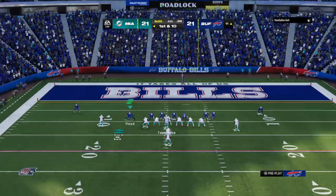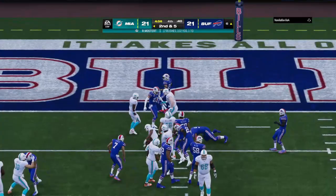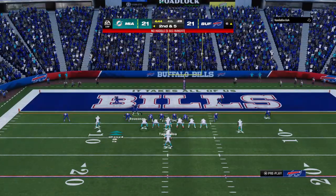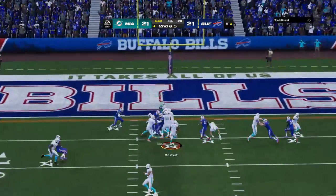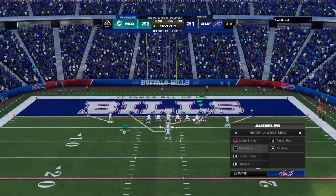Now a first and 10 at the 11. Back to the running game with Mostert. And he's going to be brought down just shy of the 5 at the 6. Now second and 5. Snap will come from the 6. They hand it off to Mostert. And he's dropped just before the line to gain. 4-yard pickup leaves him with 3rd and 1.